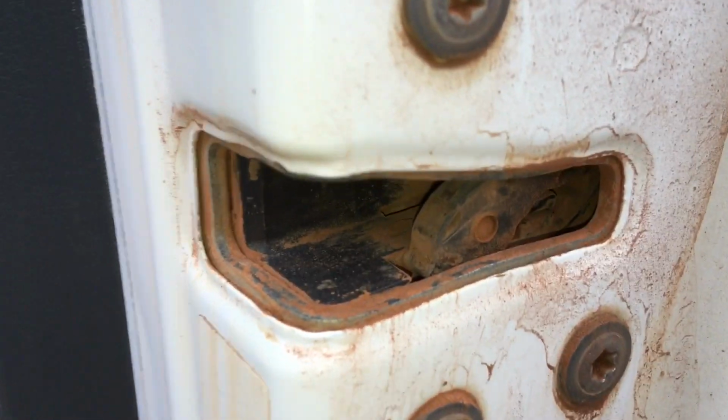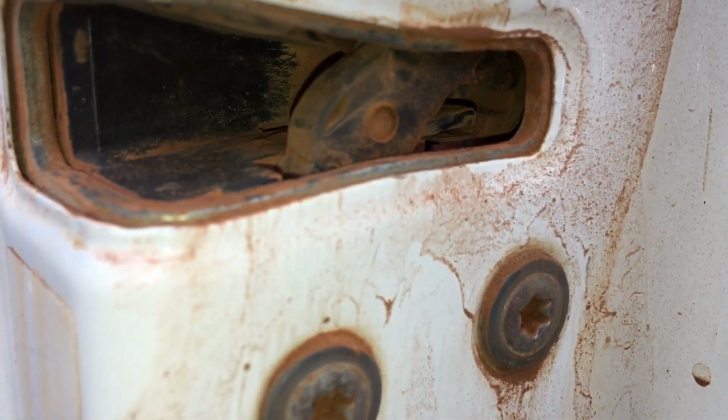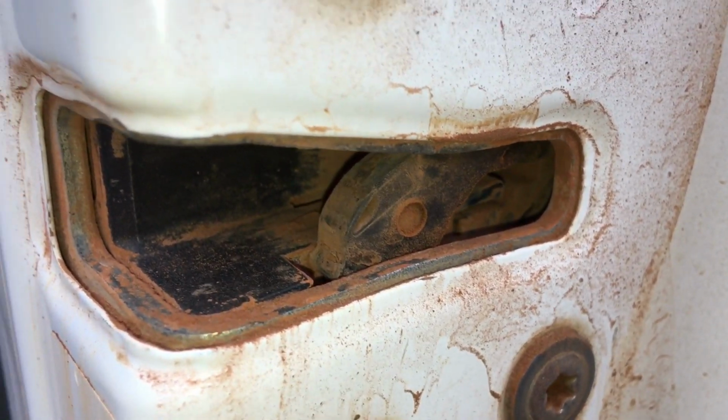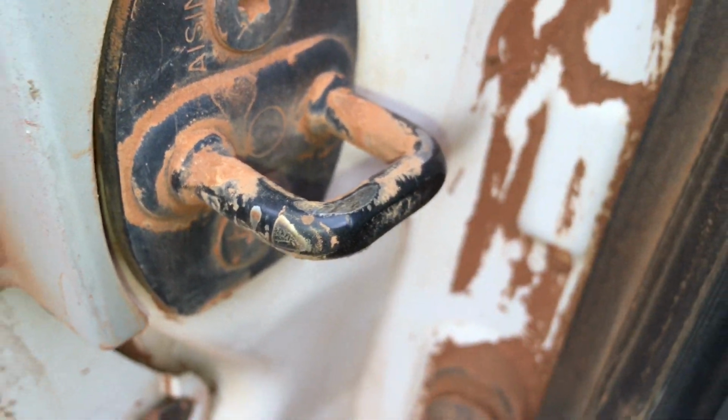Look at that, similar sort of thing. Very untidy. Very untidy. Right, so you want to give that a good clean up. This one's just had a sort of good clean up. Right, that's obviously where it goes on.